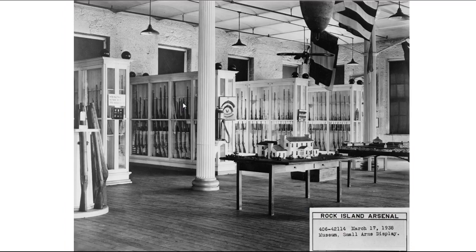One final shot of the museum as it appeared in building 102. Again, you see the open racking, very common in the early history of the museum. I also like to point out the two models you see here on this slide. You have the Colonel Davenport House. This model was made by a gentleman named M.E. Stropes from Company 2654 of the Civilian Conservation Corps.